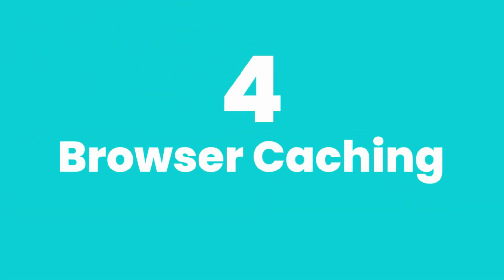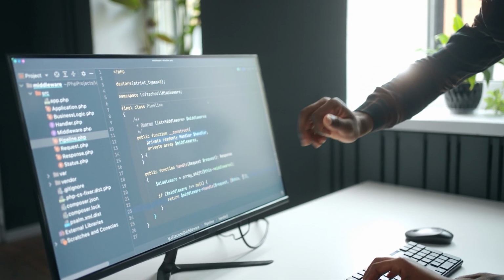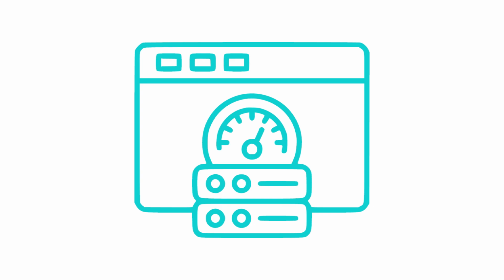Number four, browser caching. Browser caching is a technique that actually will store files, assets, and other important things that your website needs to look good and function right on your user's device. That means that the next time they come to your website, that browser cache will be ready and it'll just load everything instantaneously. They won't have to hit your server or hit your CDN and re-download all the images. So it's very convenient for your user, especially when they're returning to a website. It's going to improve performance and it's going to make the user experience better. The two things Google is looking for your website to do.